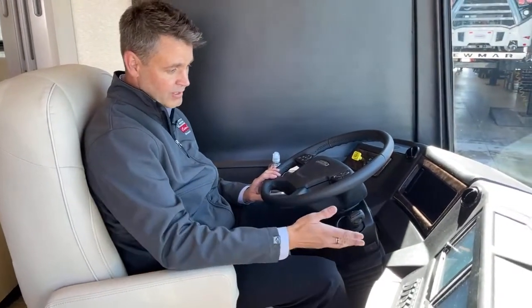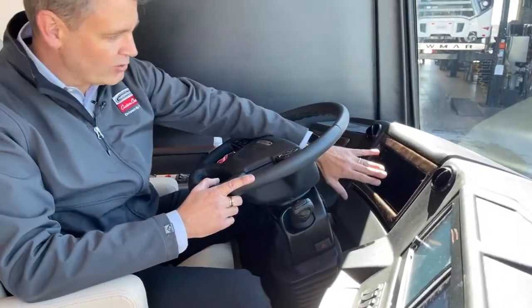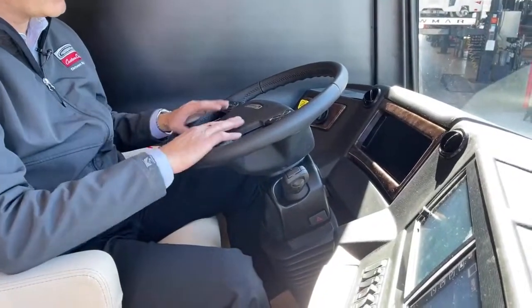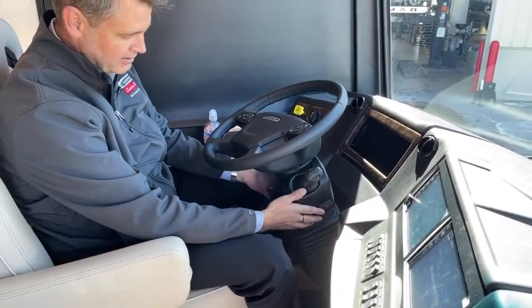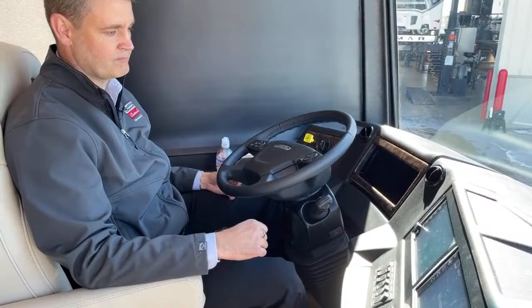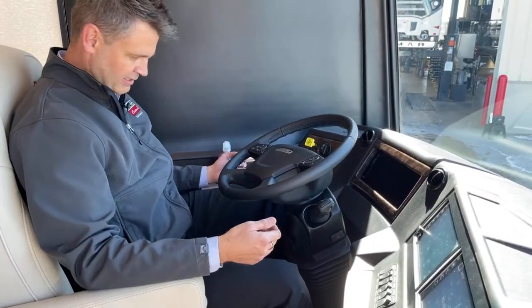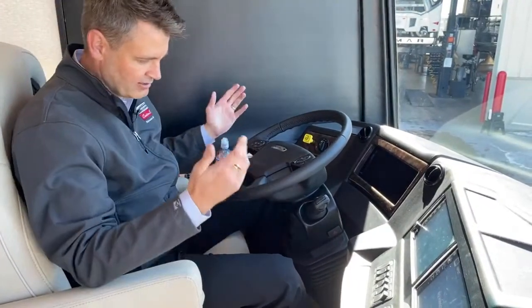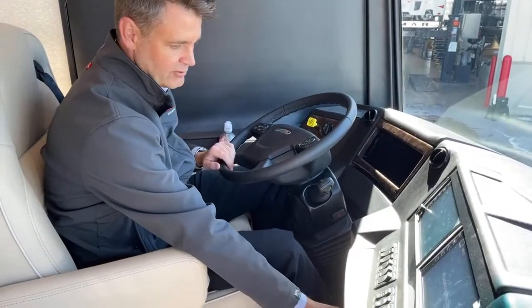So while you are where you are, OptiView is what I was talking about here. That's our screen. I'll turn that on in a moment. But DriveTech is the steering wheel, the screen, the stocks. This particular coach has a lot of nice features on it that I want to share with you. And one of them is, obviously, it has tilt and telescopic steering. That's all set up. But actually, let me just turn this on and show you OptiView now.